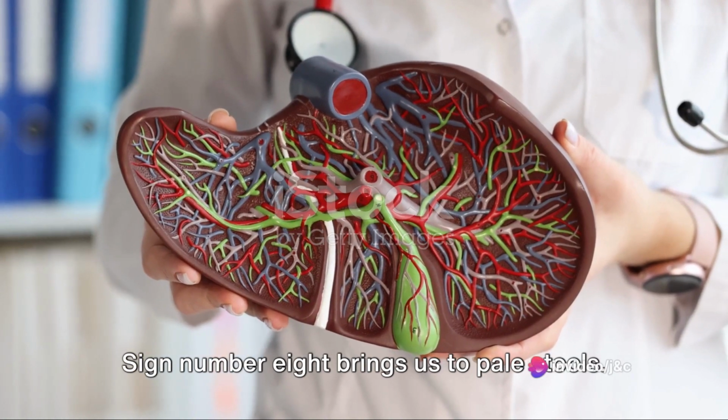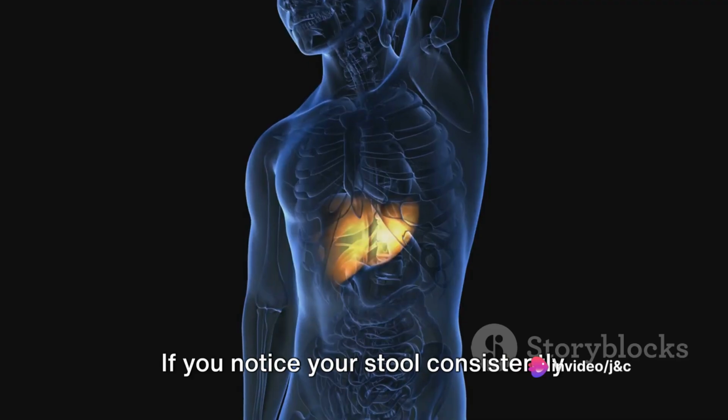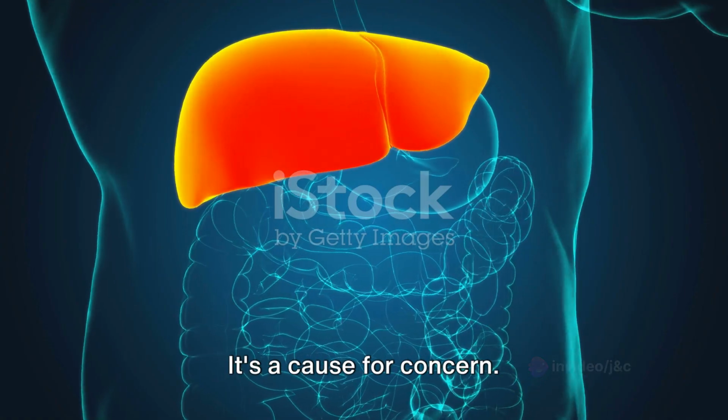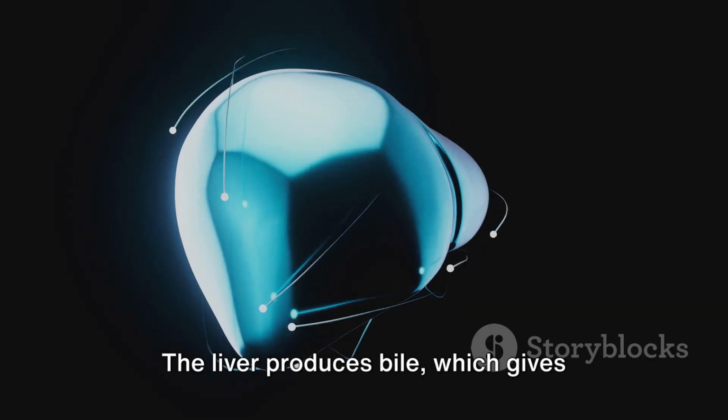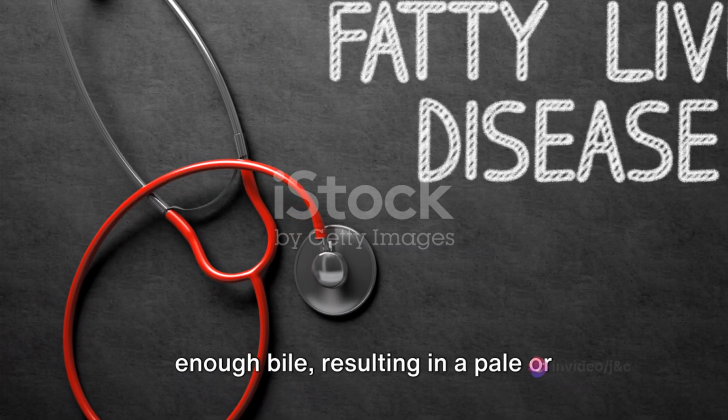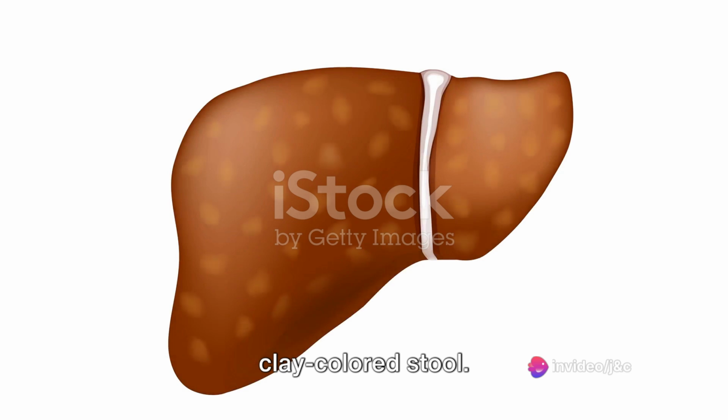Sign number 8 brings us to pale stools. If you notice your stool consistently lacking color, it's not just an oddity. It's a cause for concern. The liver produces bile, which gives stool its natural brown color. A fatty liver may struggle to produce enough bile, resulting in a pale or clay-colored stool.